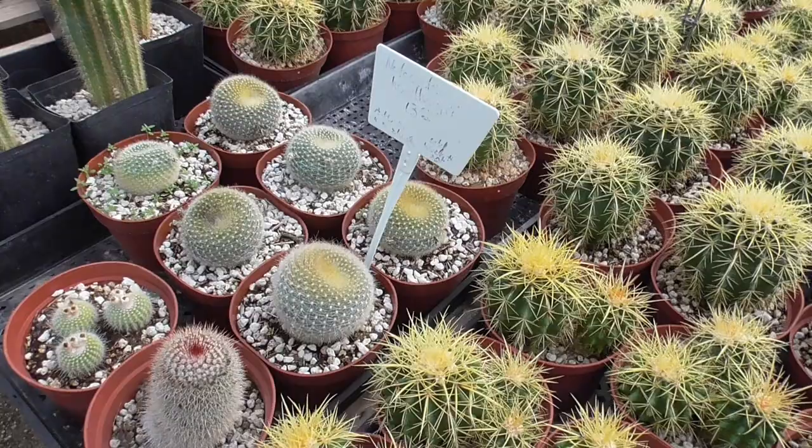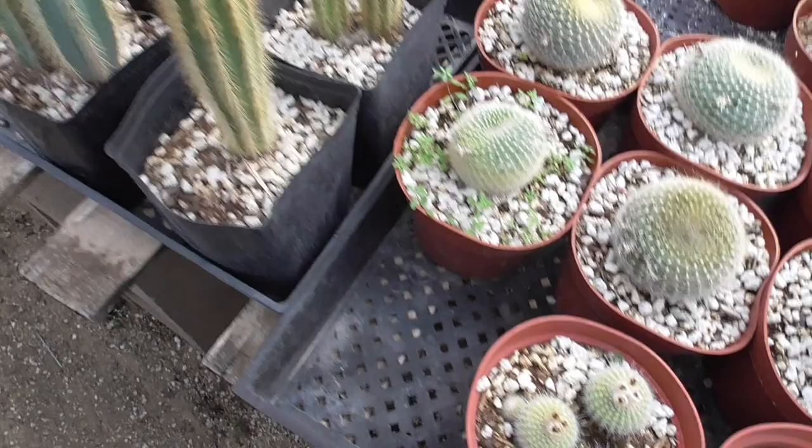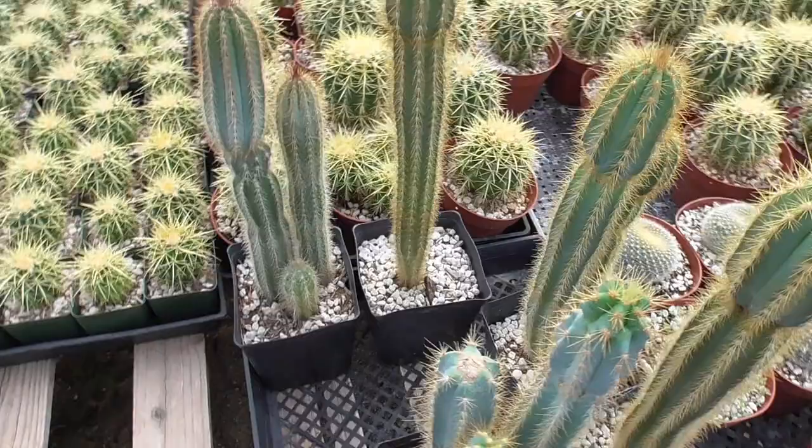Oh, Nodocactus, this one, $13, yeah, 6-inch pot. Probably Mammillaria spinosissima. I don't know what that is, but it's very pretty. Some probably Pilosocereus, some species, which I have never, goes in one ear and out the other.